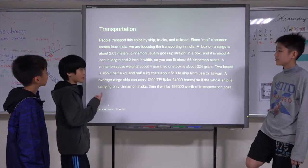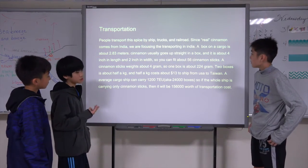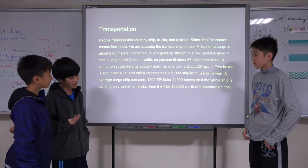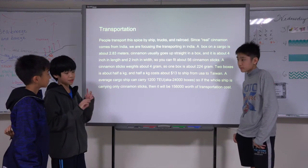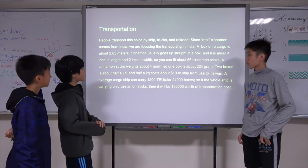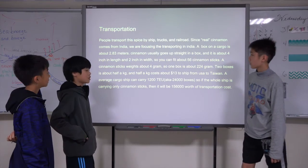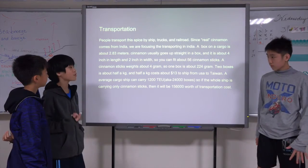Transportation. The way they transport cinnamon is by ships, trucks, and railroads. And also not really a lot of planes, because cinnamon needs a certain amount of humidity and temperature. So yeah, planes will kind of, quote unquote, ruin it. And we're focusing on the transportation in India, since most cinnamon came from India.